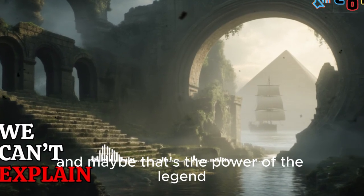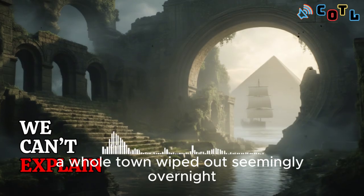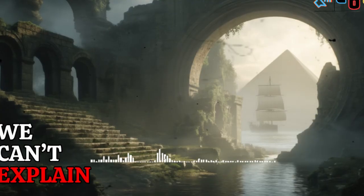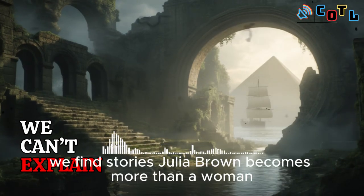And maybe that's the power of the legend. It gives shape to what we can't explain. A whole town wiped out seemingly overnight. No warning, no reason. And in the space where answers should be, we find stories.